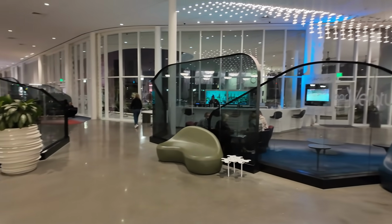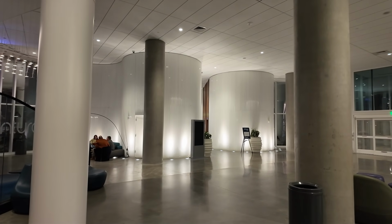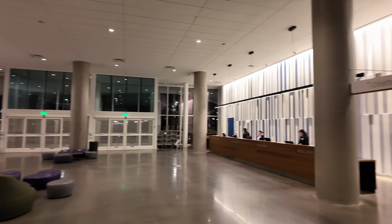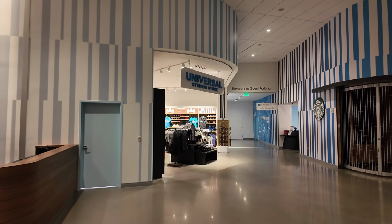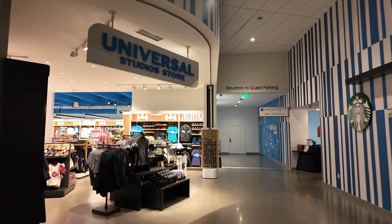It is. So yeah, you've got Bar Ventura just over there, and the elevators are all just over there as well. And of course, we'll be heading up there shortly. Yeah, through the main doors, lobby area, tickets, vacation planning. And you've also got the Universal Studios store down here too. So let's have a little look just over in here, see what there is.